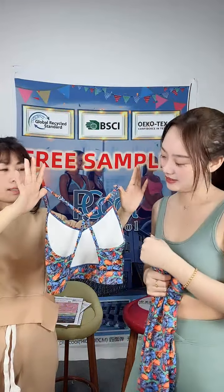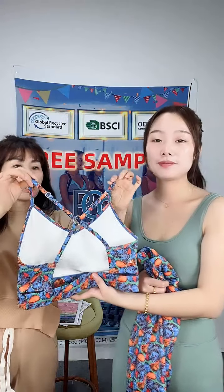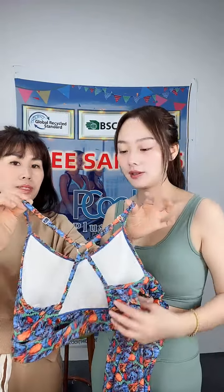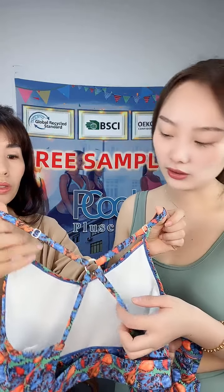This top bra, or the back design, is very nice. This is very thin straps, thin straps and adjustable, with an adjustable hook, and there is a round shape hook at the center, so you can adjust the length.